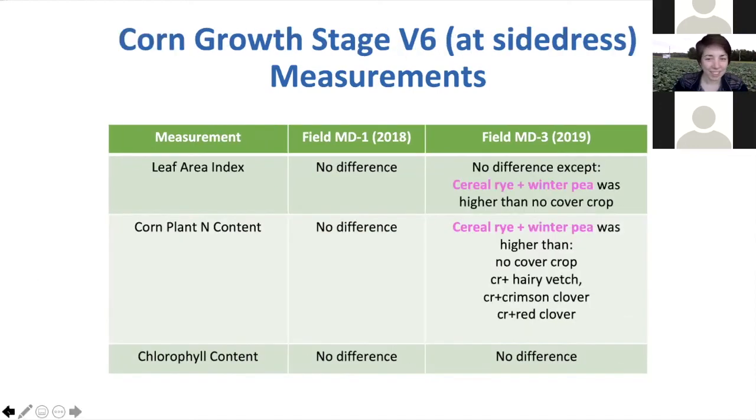And then in the second field at V6, the only cover crop treatment that really stood out was the cereal rye and winter pea. It was higher than the no cover crop for this leaf area index measurement, which is literally the leaf area. You take all of the leaves off of the stem and you feed it through a machine and measure just that. It's how much sunlight it would be catching, and kind of a measurement of how large the plant is. And then the corn plant nitrogen content, the whole corn plant, we dried and ground up the whole corn plant and then measured the nitrogen. And again, the cereal rye and winter pea was higher, but there was no difference in chlorophyll content.